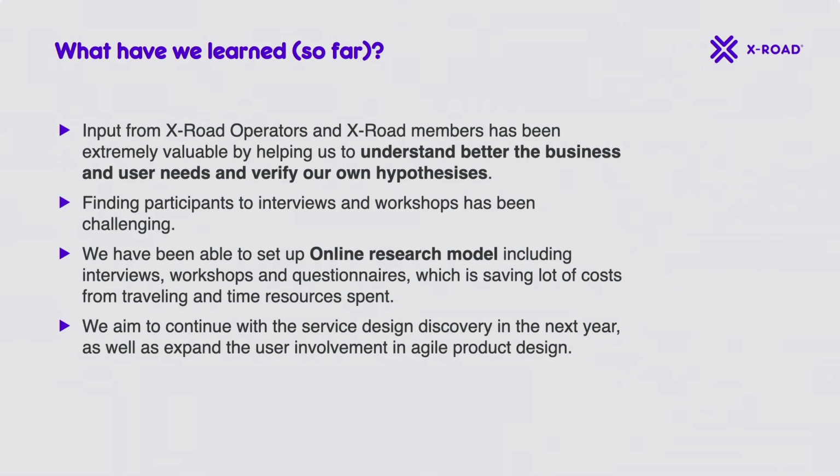So what have we learned so far from this research? Definitely the input from XRoad operators and XRoad members has been extremely valuable by helping us to understand better the business and user needs, and also to verify our own hypotheses. Many of these suggestions and challenges were already known to us, but when validating those with the users, we gain better understanding of what they need, so it's not just our hypothesis.